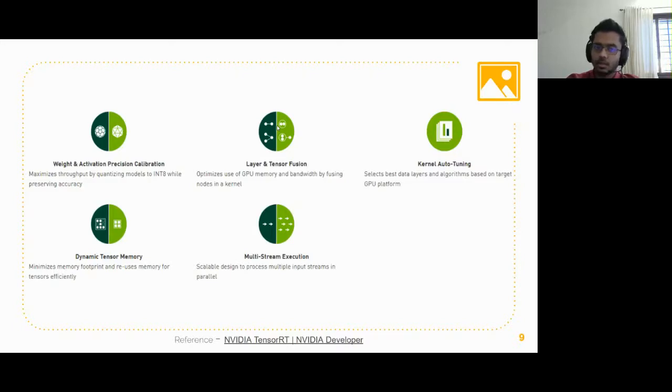Wherein, based on the architecture of the network, TensorRT focuses on combining those layers and tensors into a single kernel. Now that can really help your model do inference in a very short amount of time compared to before. Then it employs kernel auto tuning. So basically what it does is it selects the best data layers and algorithms based on your target GPU platform.